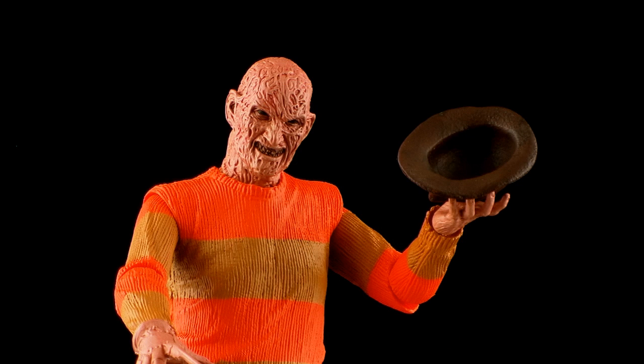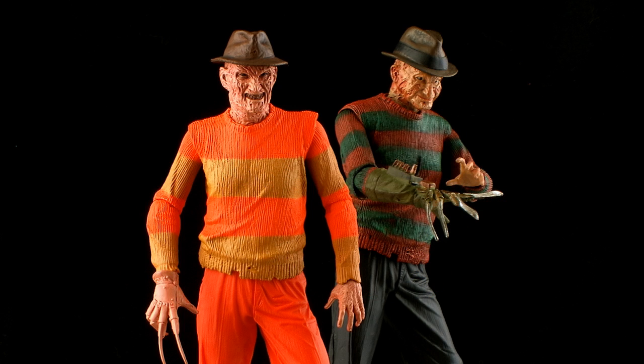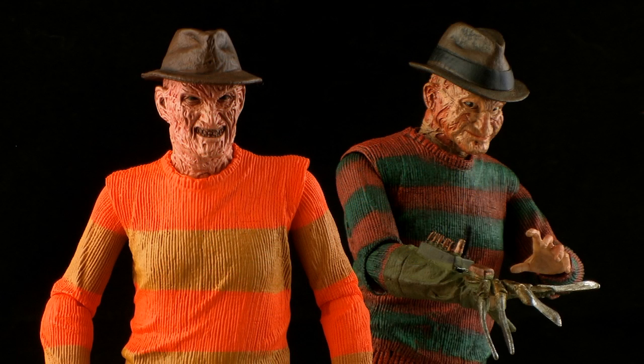So standing him alongside one of NECA's other Freddy Krueger figures, being the awesome Power Glove version, you can see exactly what I'm talking about. The details in the sculpt are exactly the same between the two. In fact, even the sweater and the legs are the same on both figures. It's really just the paint job that is the huge difference between the two.